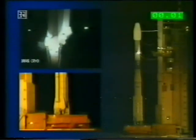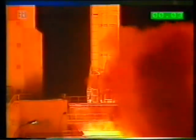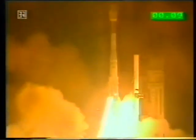6, 5, 4, 3, 2, 1, top. Allumage. Décollage. Paramètres bord normaux. Le pilotage est normal.